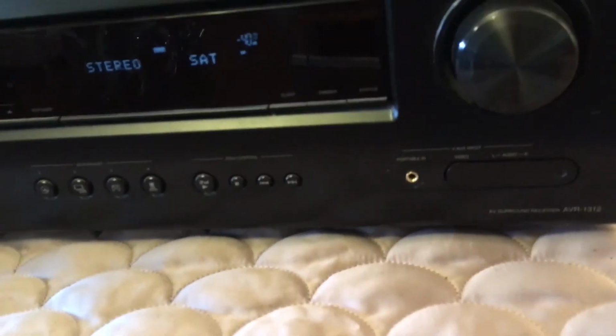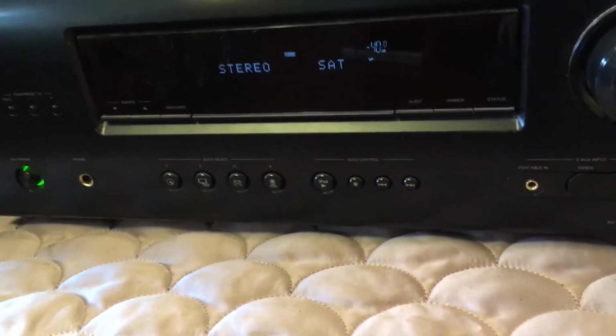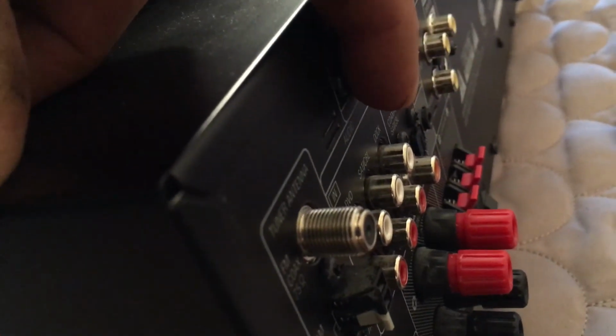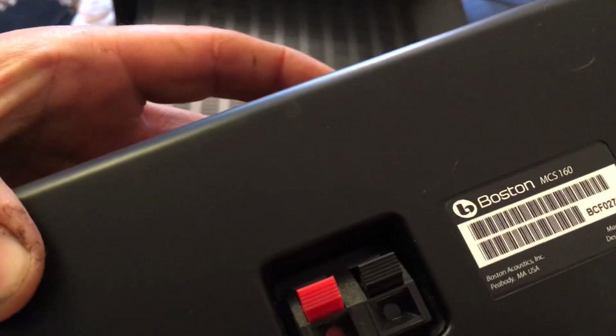Here we have the Denon AVR 1312. It's a multi-channel surround receiver, and of course it does have HDMI. I'll put a photo of the configuration in the ad. The Boston Acoustics, this is the center channel. This is the MCS 160 part of the series.